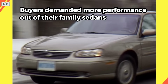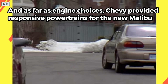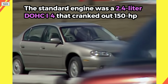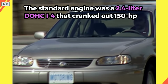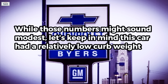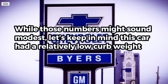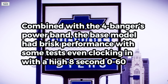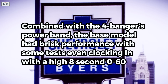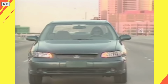Buyers demanded more performance out of their family sedans, and as far as engine choices, Chevy provided responsive powertrains for the new Malibu. The standard engine was a 2.4-liter dual overhead cam inline-4 that cranked out 150 horsepower. While those numbers might sound modest, let's keep in mind this car had a relatively low curb weight. Combined with the 4-banger's power band, the base model had brisk performance, with some tests even clocking in with a high 8-second 0 to 60.